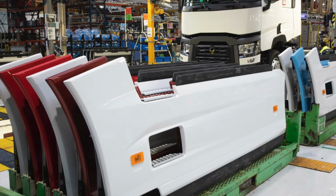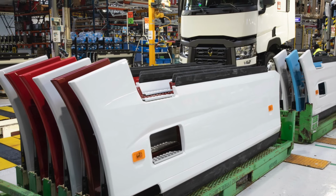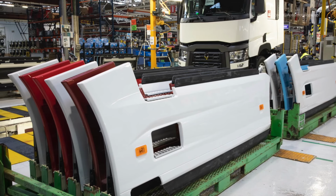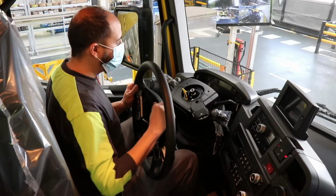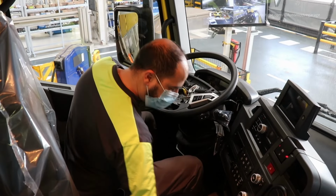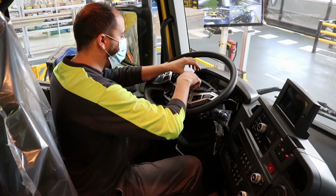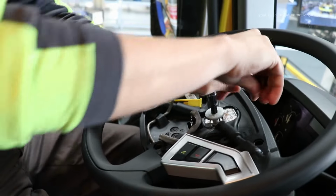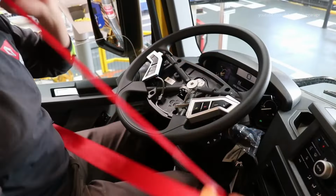Our customers have the option of choosing side fairings to boost the vehicle's aerodynamics and further improve fuel consumption. 4.5 hours after the vehicle enters production and 500 meters farther, the vehicle is finished. The last part to be fitted onto the vehicle is the steering wheel.